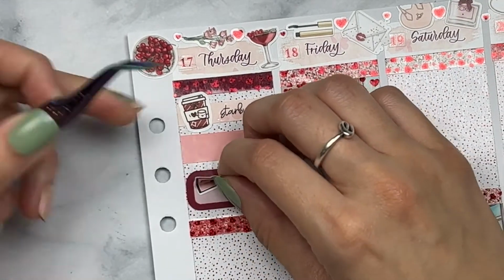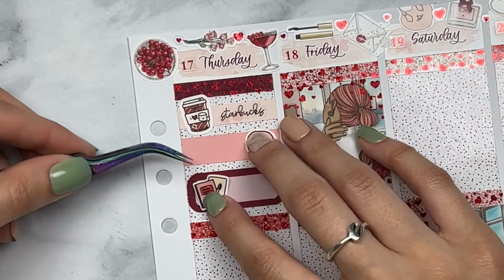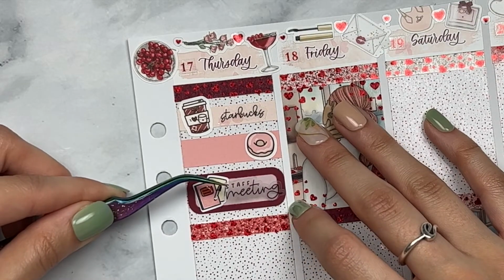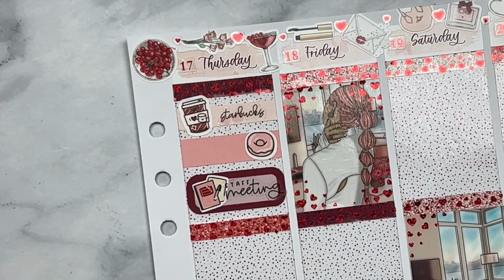Okay, and then for our staff meeting, I just have a notebook and pen from Carly Plans, in red. Oh, kind of messed that up. It's fine. All right, and then a staff meeting script from Carly Plans as well.